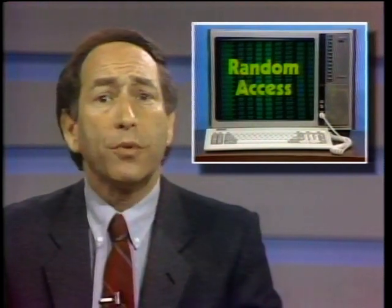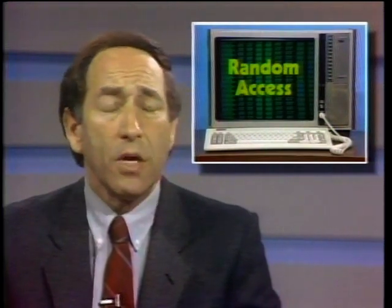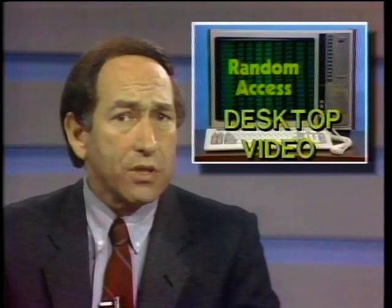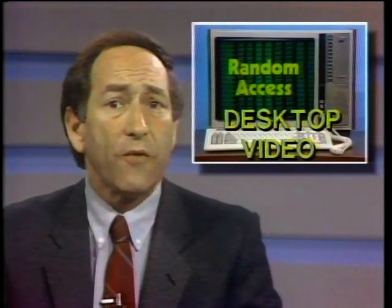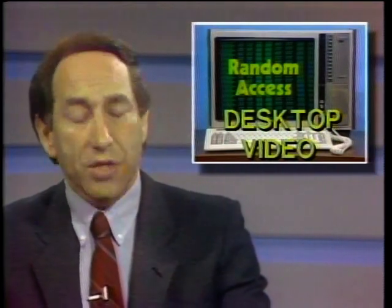That means a home computer user could potentially have the power of a $100,000 video graphics system used by TV stations. The other new product comes from Amiga, the Genlock 1300. This will allow an Amiga user to mix TV, video, and stereo audio signals with the text, sound, and graphics generated by the computer. It's essentially a video desktop publishing system.